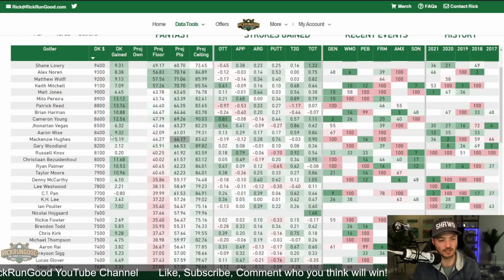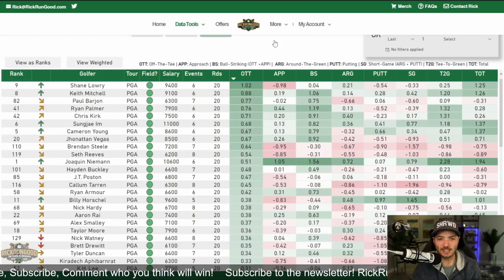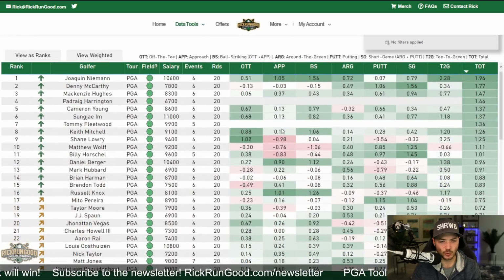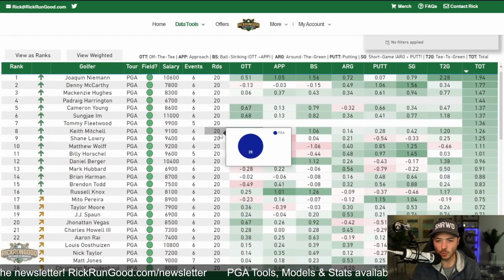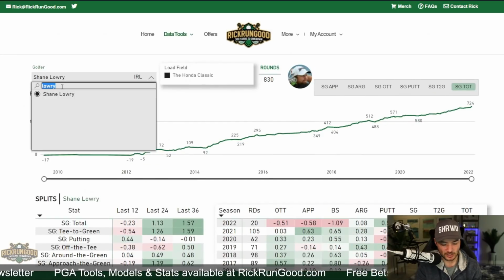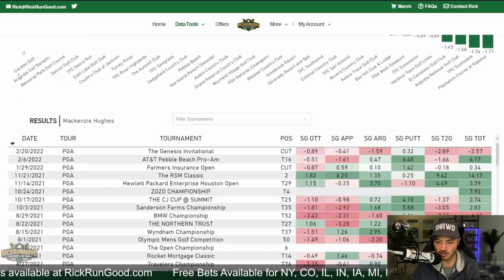Cam Young also back in this field in the $8,000 range, but not really a whole lot to love here. What else can we find in this 8K range for, let's just go last 20 rounds, strokes gained total. Okay, Mackenzie Hughes is in here. 20 rounds, all PGA Tour rounds, he's gaining across the board. That's exciting. Let's deep dive Mackenzie Hughes here for just 1 second, because he might end up being the cream of the crop. He also finished runner-up to Sungjae here.